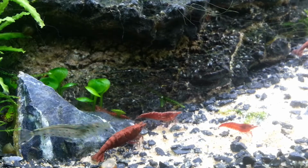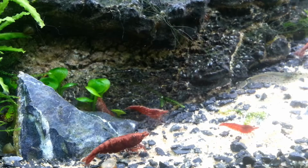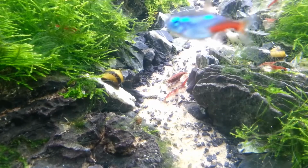There, it's one of the amano shrimp, and all four of them that I put in there are still present and seem to do really well, so I'm happy they're doing well because, like I said, the Pinocchio shrimp didn't, so I'm glad to see that they're thriving.